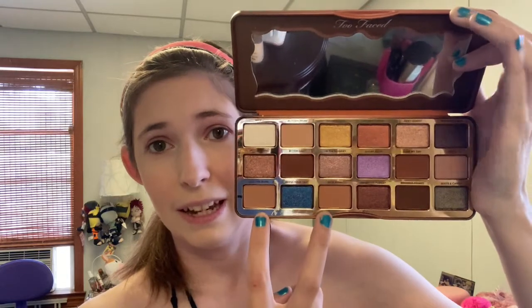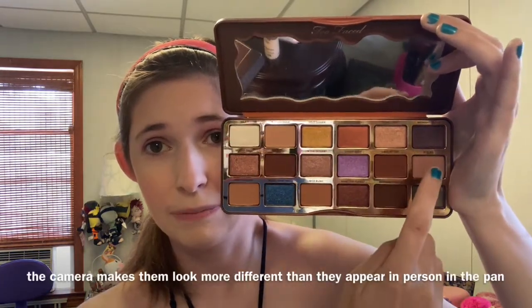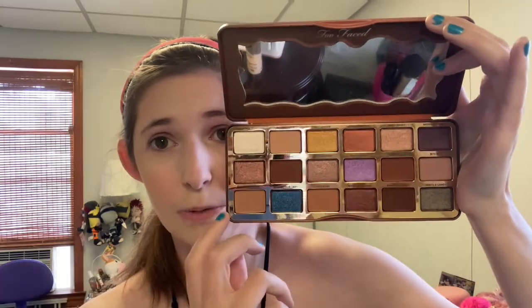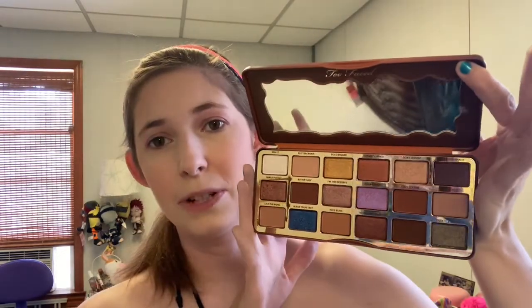Like, I don't know what the difference is there. That and that are super close. Those two are pretty close. And some of these, I know it's supposed to be a neutral palette, right? But I kind of thought this was a good idea, because let me just grab my other ones here.